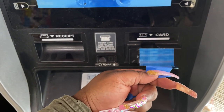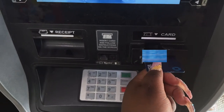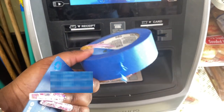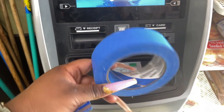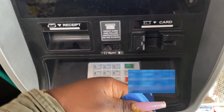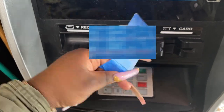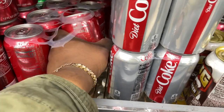Y'all, this is a lifesaver. This saved me so much time. This has helped me so much. Y'all don't even understand. I didn't know what to do because I had no money and I couldn't take money out. But y'all, this is something to keep in mind. I like to use a blue tape because it matches my debit card, because I got Chase. But yeah, y'all, if y'all got those real long Extendo nails, make sure y'all put a little piece of tape on the end of y'all debit card so y'all can stick it in and pull it right out.